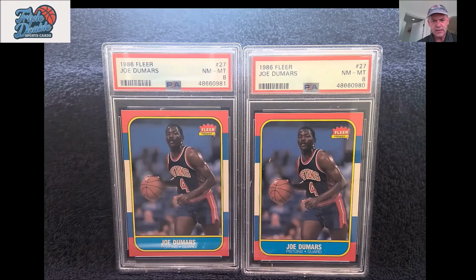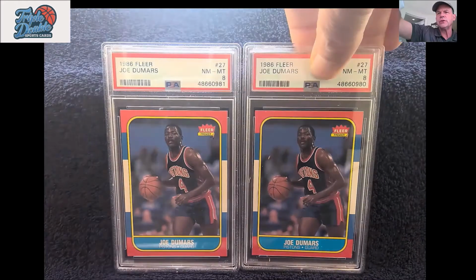It's interesting because he's an amazing player. I think he's a Hall of Famer to boot too. So I'm not sure what the issue is with his cards being at such a low value. But hey, it is what it is.